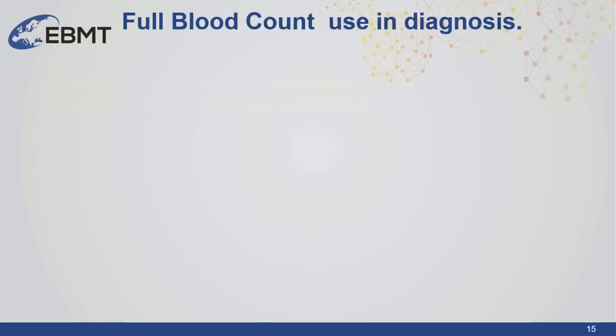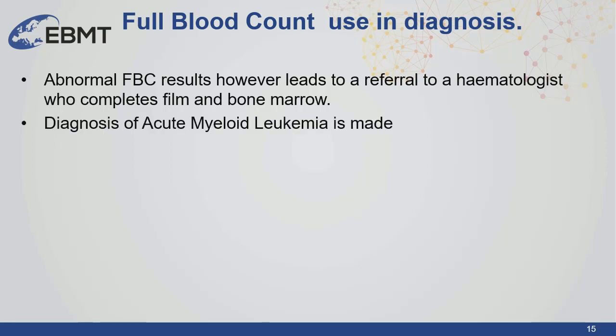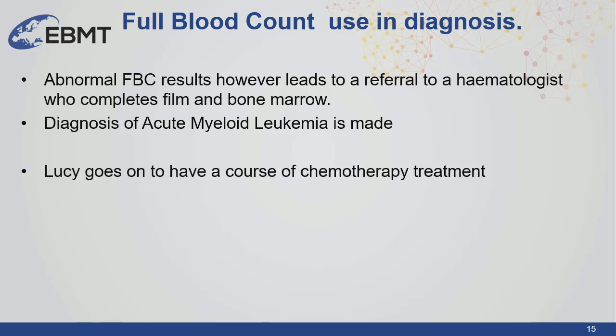But then we can use these full blood counts to aid in our diagnosis. So this abnormal FBC leads to a referral to a haematologist. And they go on to do more diagnostic tests. They complete a blood film and a bone marrow. Unfortunately, Lucy is diagnosed with acute myeloid leukemia. And because it's acute, she moves on quickly to treatment, and she has a course of chemotherapy.